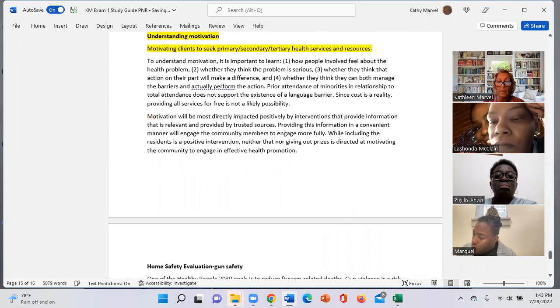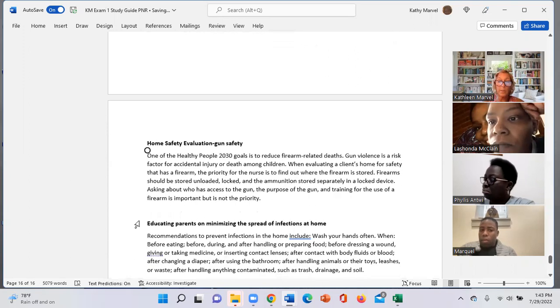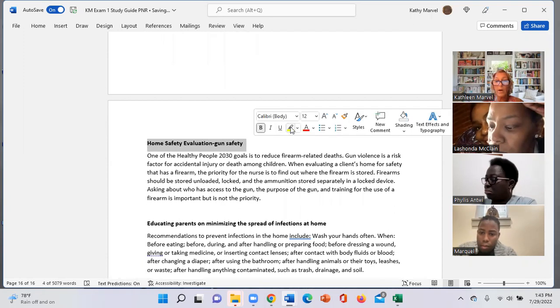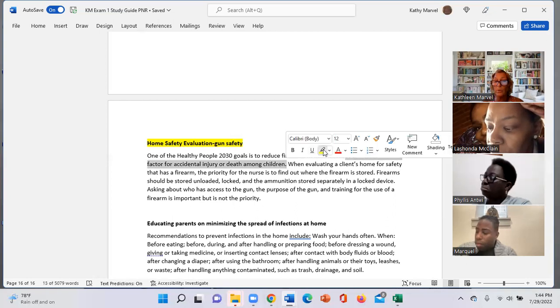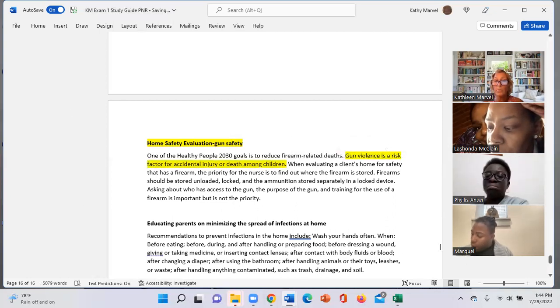Okay. And then I didn't review this, but I put in here, home safety. This goes along with the violence topic. This is in your reading. Okay, this is in your reading. It's not on your week 2 notes, but it will be for next term, but that's why I put it in here. Okay, so one of the Healthy People 2030 goals is to reduce firearm-related deaths. Right? We know that gun violence is a risk factor for accidental injury or death among children. Okay, so this is in your reading under the violence section.